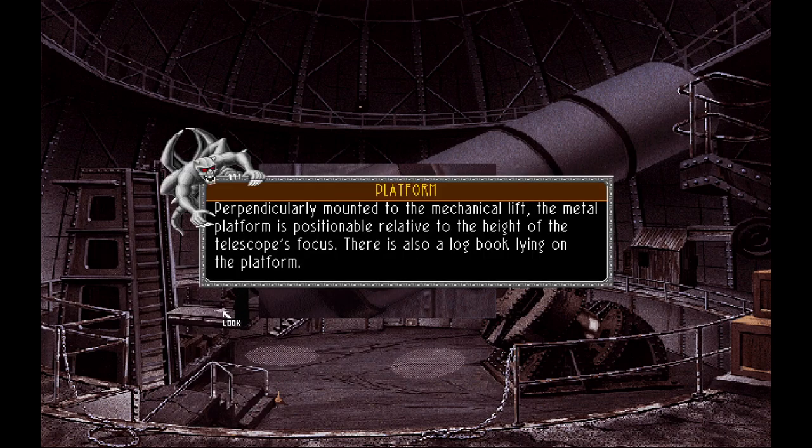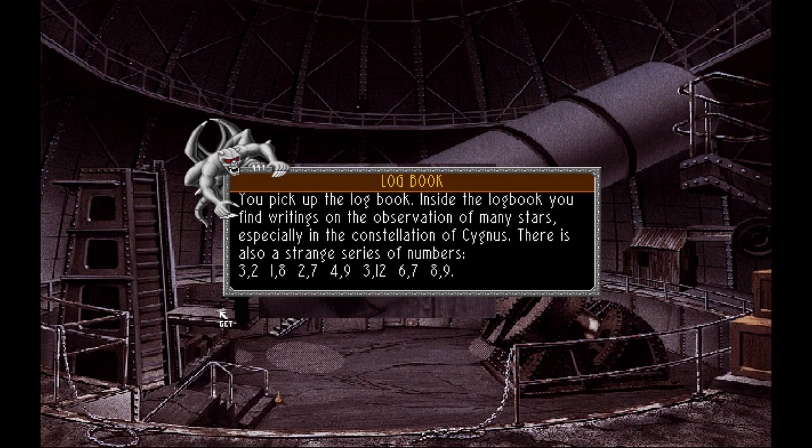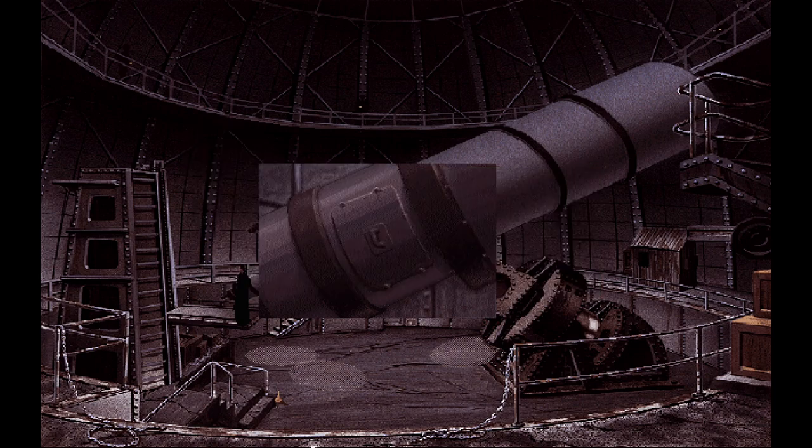There's a log book lying on the platform. All right, get that book. You pick up the log book. Inside the log book, you find writings on the observation of many stars, especially in the constellation of Cygnus. There's also a strange series of numbers. 3, 2, 1, 8, 2, 7, 4, 9, 3, 12, 6, 7, 8, 9.